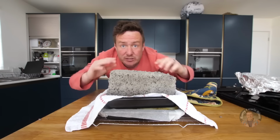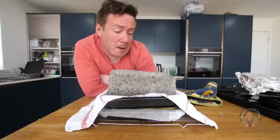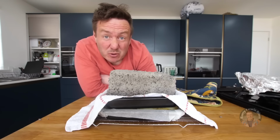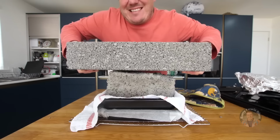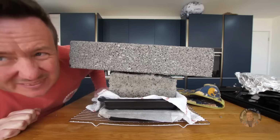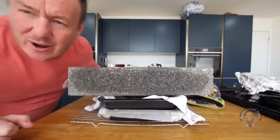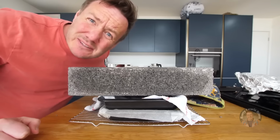So as that cools down, it's compressing it all together. I apparently have to leave this for about an hour. And I think I'm going to stick another concrete block on top. Why not? Oh. Yeah, my wire rack's not liking it. I think I might take that off a little bit, actually. There we go, that's better. All right, we'll leave this for an hour.